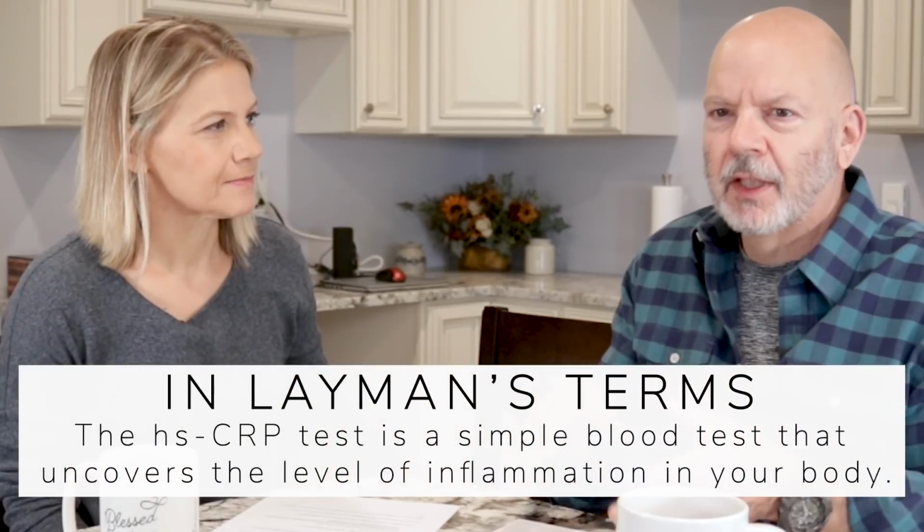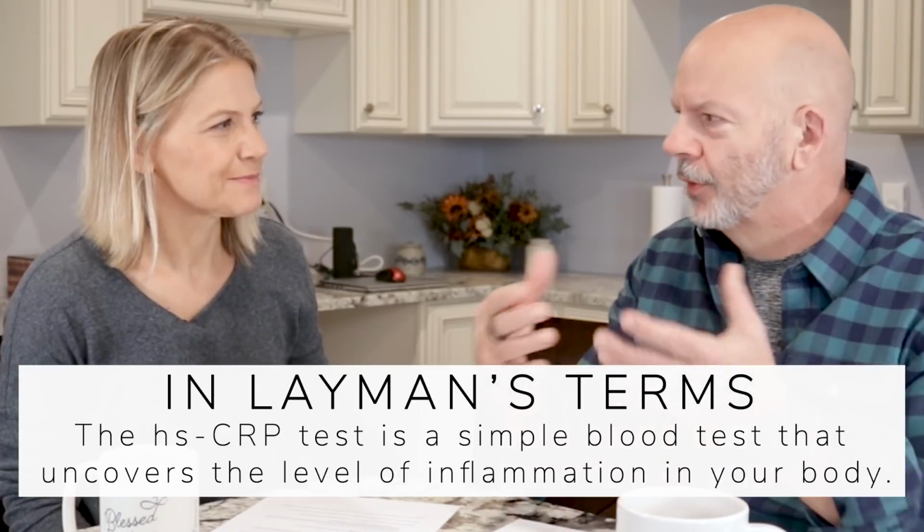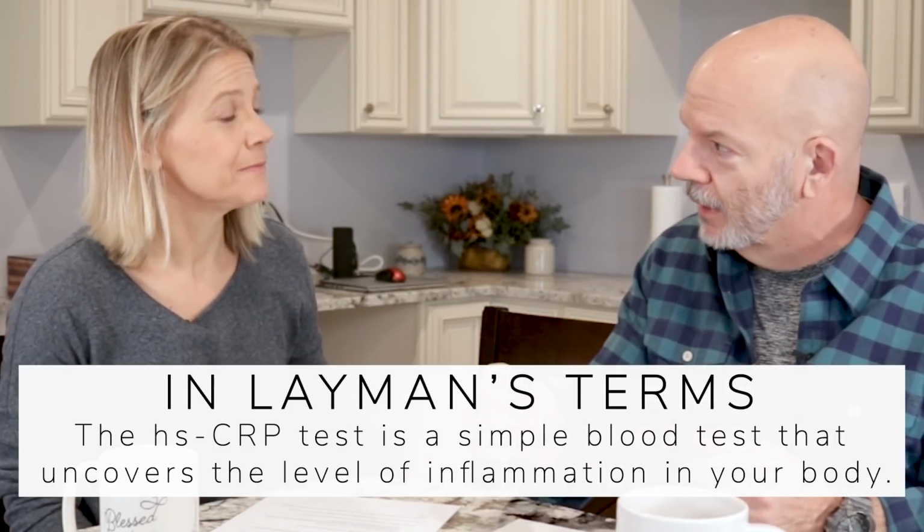C-reactive protein is what they call an acute phase protein, that it is produced by the liver in response to higher levels of interleukin-6 in the bloodstream that is released from macrophages. So you have inflammation, the macrophages come in, they release interleukin-6, it goes to the liver, which puts out CRP, and you can measure that. And that is kind of the way that they look at inflammation.